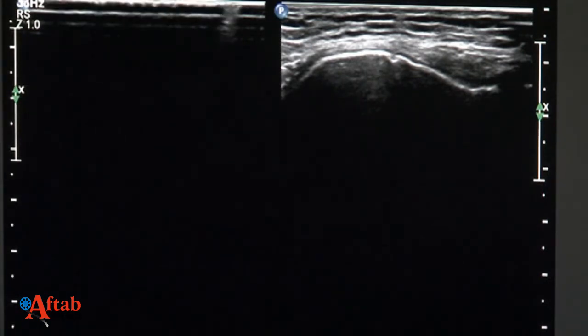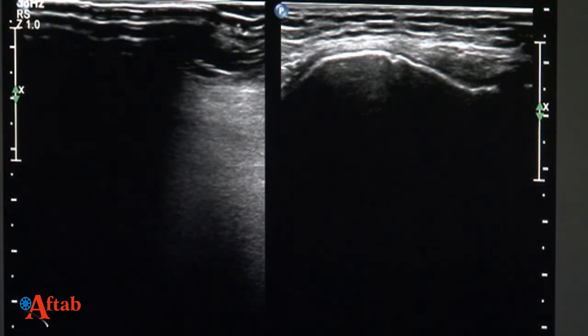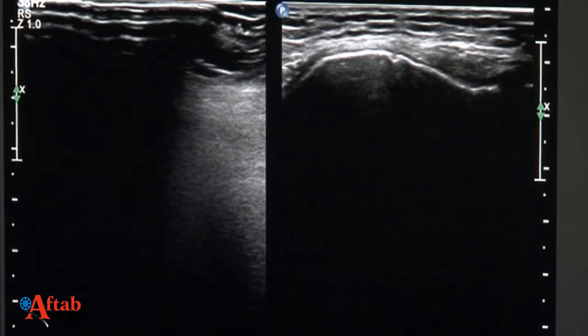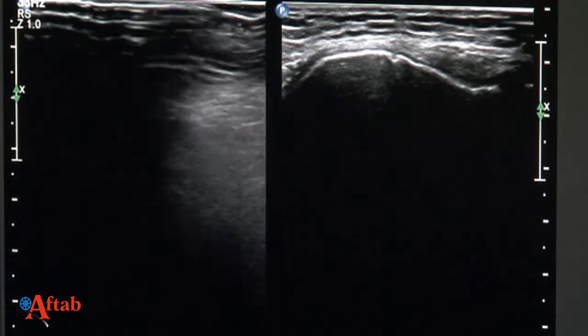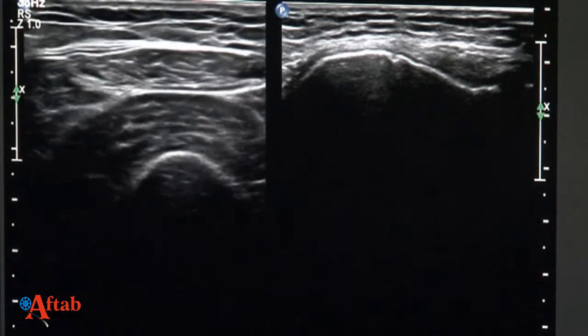And what I can see here is that the normal curvature that you usually find of the quadriceps tendon has become concave. There is no convexity here. It's a concavity.